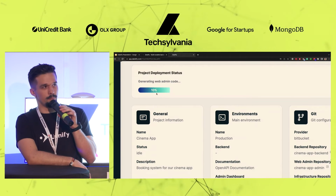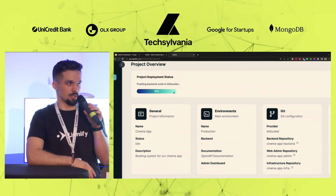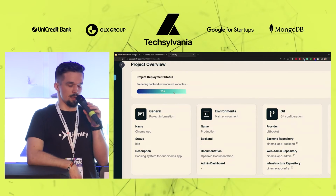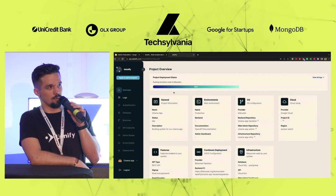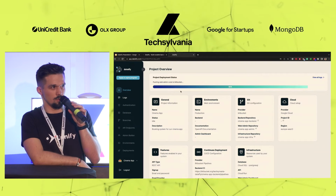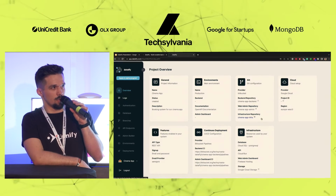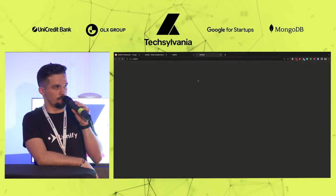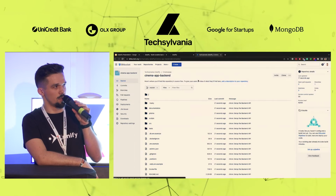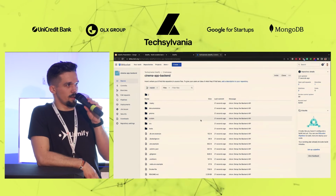If we select the deploy option, the deployment status will take about 30 minutes because it also starts all the infrastructure for you on your cloud. So that's why we are going for this one without the deployment, but we will show you how that looks afterwards. And now, after it's finished, we can click there on the backend repository, the admin repository, and the infrastructure repository, and we can see that the code was pushed 21 seconds ago by Datafy here.